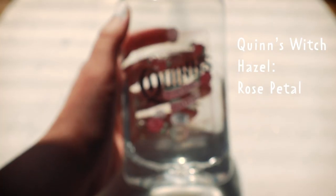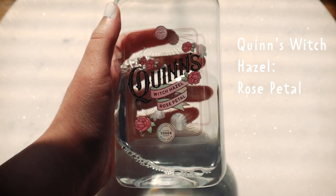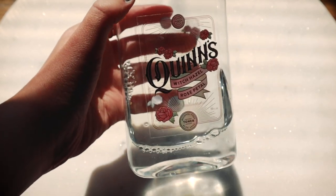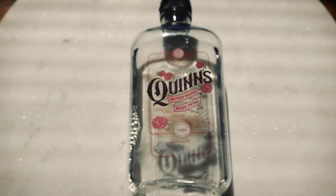Next, I'll use Quinn's Witch Hazel Rose Water Toner. I really love the Quinn's Witch Hazel brand. It's so good on my skin, and I really notice a difference when I use it. When I'm not using this one, I usually switch it out for the Pixi Glow Tonic Toner. Both of them are really good, but the Pixi one I do use a little bit less because it has 5% glycolic acid in it.